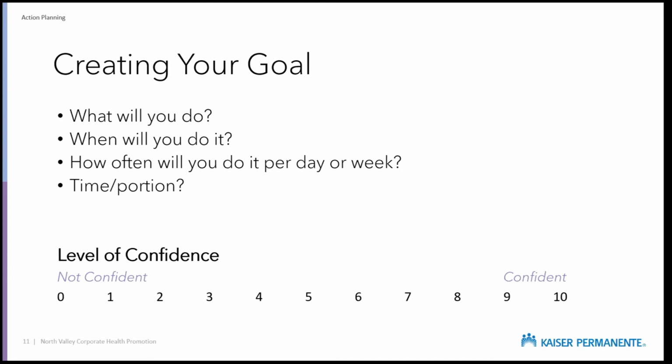And then finally, your confidence level. Look at your goal, think about what you're going to do. If your goal is a 6 or lower, then that means that you're not as confident to accomplish it, so you might have to rework your goal. If your goal is 7 or more, that means that you're very confident. It means that you feel like you can accomplish this. So ideally, when you set this goal, you want it to be 7 or higher so that you feel confident, so you feel good about reaching your goal.